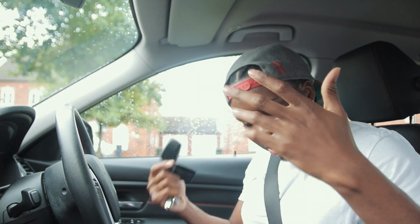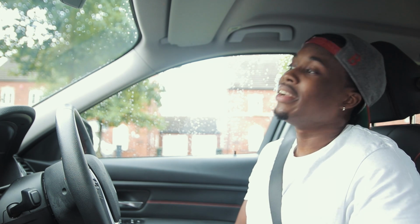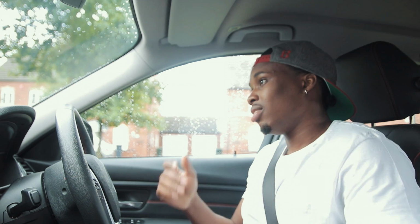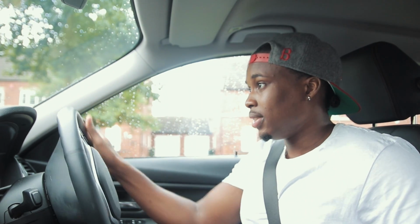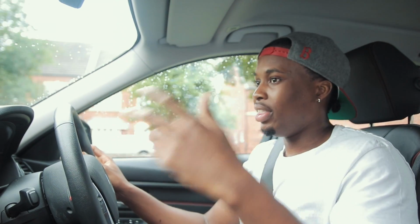Okay, so where do I start with this car? Firstly, keys, push to start. I absolutely love the convenience of having a push to start. Oh my god, you just come in, the keys can just be in your pocket. I'm a bit over the top because I've never had a push to start car before. Anyways, let's get started.